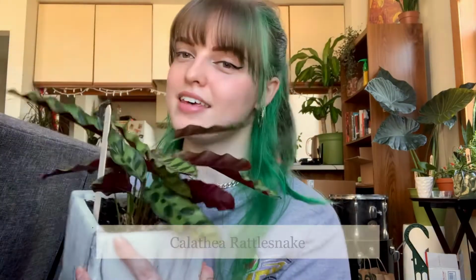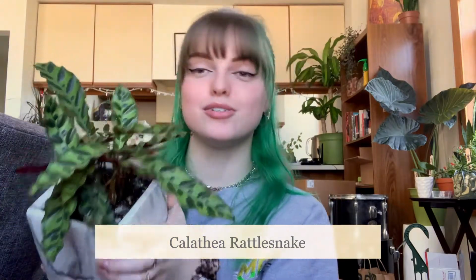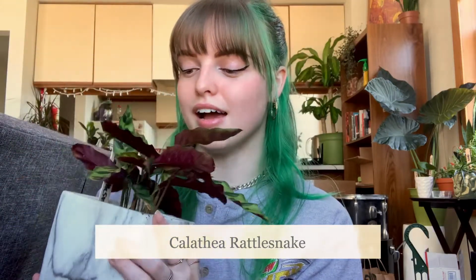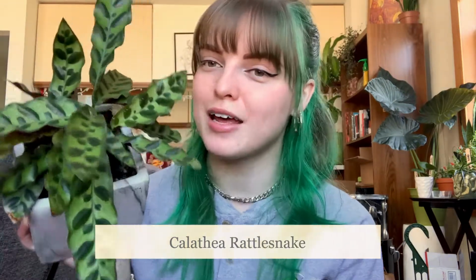Next plant we're gonna get into is my Calathea Rattlesnake. I've had this for probably 2 years and it hasn't really grown much. It probably had like 5 leaves when I got it, and as you can see, it doesn't have too many more. It does go pretty dormant in the winter, so in the winter it pretty much stops growing. But right here is new growth.